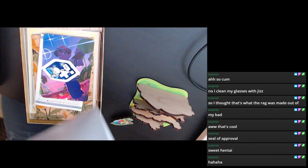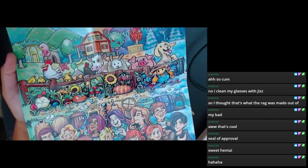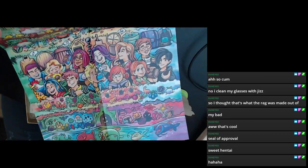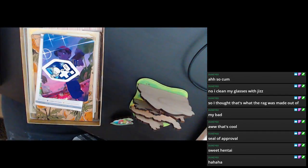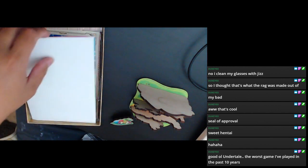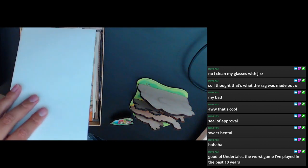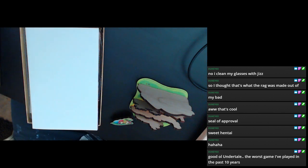Came with a badass poster. Different art style than the game, but still nice. The worst game. My thoughts on Undertale, because I bought the physical copy, and I was so ready to play that game, but people ruin it. But this is not the stream for it. We'll talk about Undertale another time.